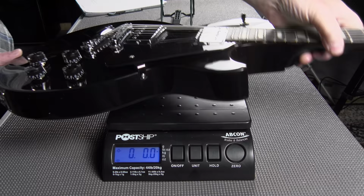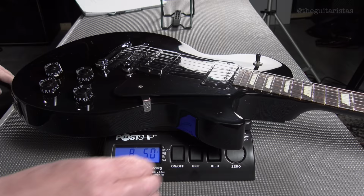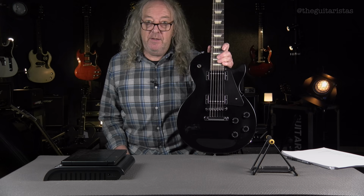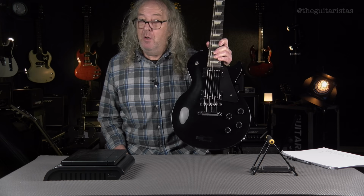Okay, so first things first, let's weigh it. Here we go. 8.5 pounds, or 3.77 kilos. So that's ended up at the sort of weight you'd expect a nice Les Paul to, you know, feels like a proper Les Paul.